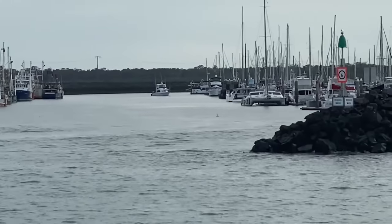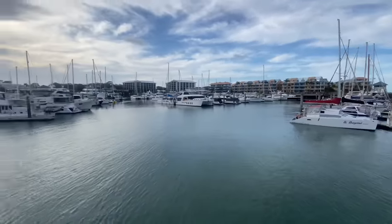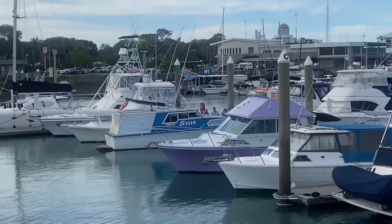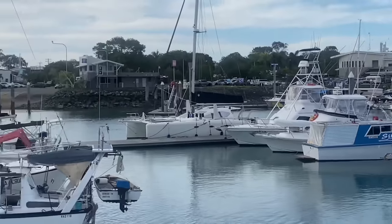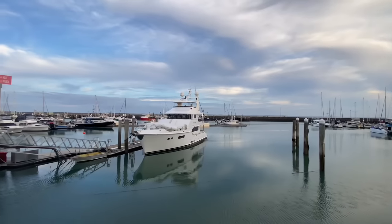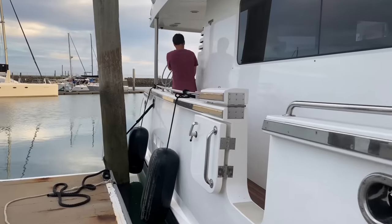So this is Urangan Harbour in Hervey Bay. We just thought we'd go in and grab some fuel while we were going past. Our calculations didn't quite give us enough buffer. Plus we had to wait for the tides anyway to get down the inside of Fraser, so it was just a good opportunity to go in and fuel.